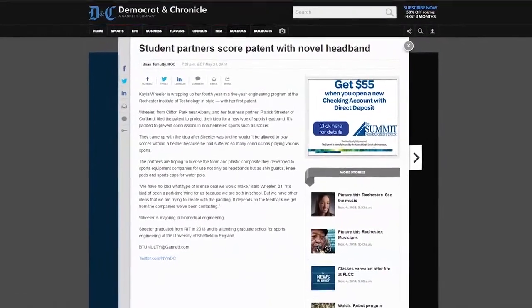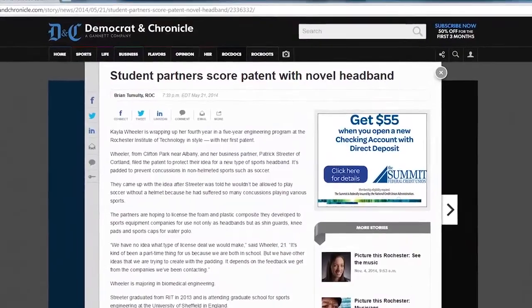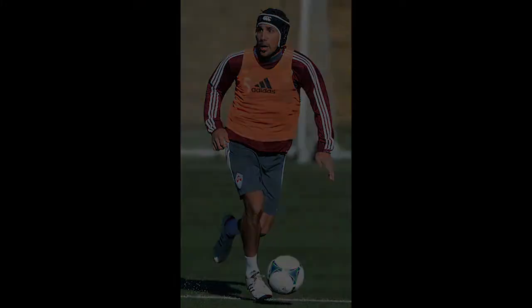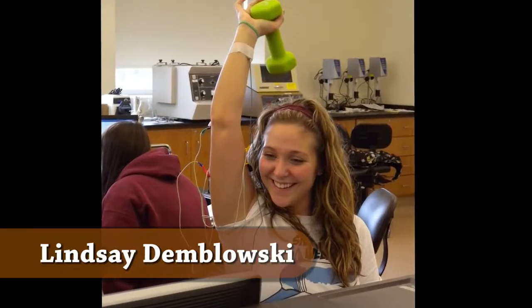We're working on the customization aspect of the headgear, so we're essentially creating padded foam that we can implement into helmets and also into headbands for non-helmeted sports. And we've had our products third-party tested, and basically they perform statistically better than what's already out there, so we're really excited about that.